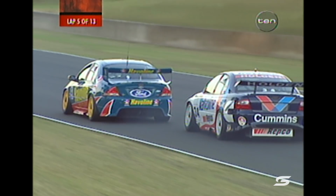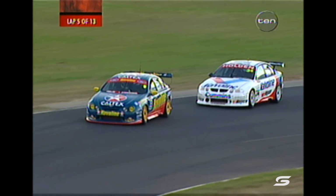Here's some problems here for the Lansvale Racing team. Cameron McConville did such a great job at Phillip Island. Now he's in pit lane. That's going to hurt their starting position for race 2. Didn't he? Cameron McConville finished 4th in race 2 at Phillip Island, finished 6th overall, and he's now in 20th position overall in the championship. Here's Bernard with Garth Tander and the Valvoline Cummins Commodore right up his tail. The fire there, you can see some of the brake material on fire inside the wheel.